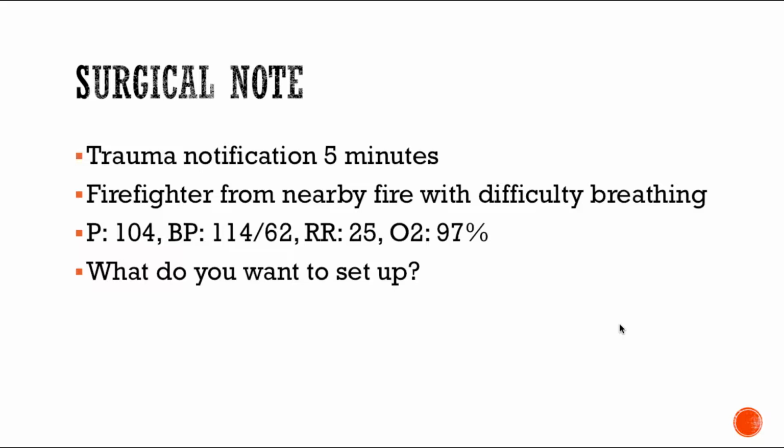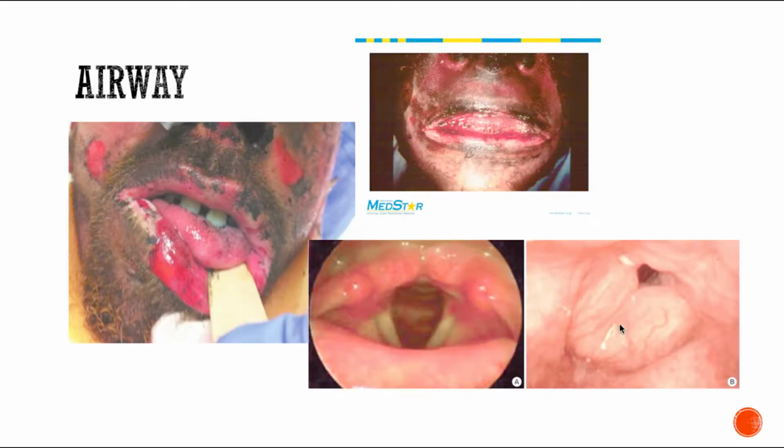Yeah, that's the biggest thing with a lot of these smoke inhalation patients, is the airway can become pretty difficult pretty fast. So, you see facial burns, you see soot in the nose, and if you look at this last picture right here, this is a picture of vocal cords, and on the left it's a pretty normal picture that we're used to seeing. On the right is what happens when edema takes over, and this can happen pretty fast. The onset of pretty bad edema after smoke exposure can be within minutes to an hour.